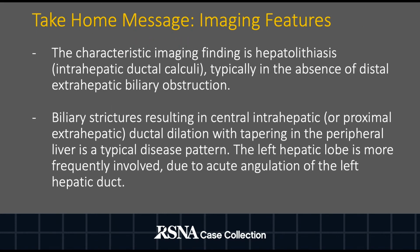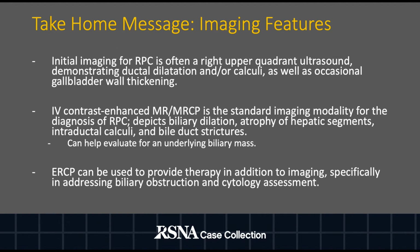The characteristic imaging finding of RPC is hepatolithiasis, typically in the absence of distal extrahepatic biliary obstruction. Biliary strictures resulting in central intrahepatic or proximal extrahepatic ductal dilation with tapering in the peripheral liver is a typical pattern. The left hepatic lobe is more frequently involved due to acute angulation of the left hepatic duct.